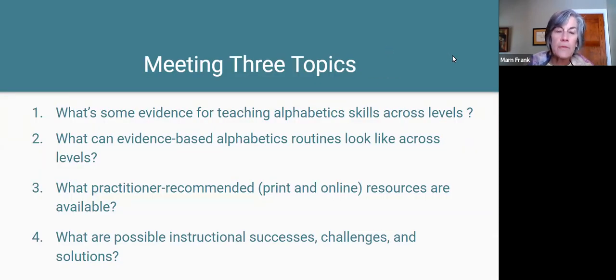The topics for this afternoon are to talk about some evidence for teaching alphabetics across levels. We're not going to overload you with evidence, but I think it's important that you know there is support for teaching this reading component. Then we'll look at a variety of routines that were developed by many teachers and fit across levels. There's also a resource I'll share with you that was developed by STAR EBRI teachers over the years. It lists recommended materials, tried and true, according to each component. So it's a wealth of resources.